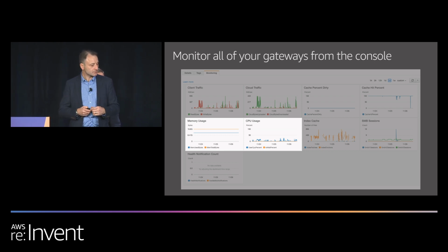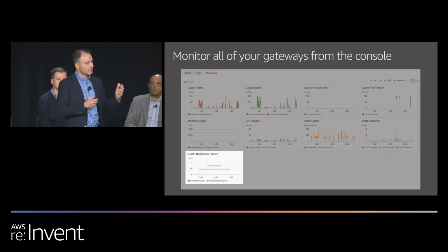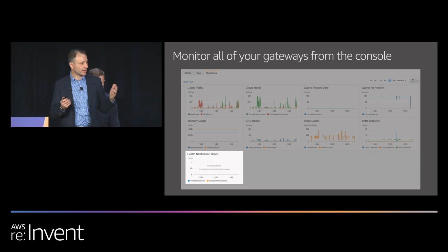And then last but not least, a health check. So again, VMware HA integration provides health checks, and so this is showing you when the health checks have kicked in and caused your gateway to have to do a failover to that standby.